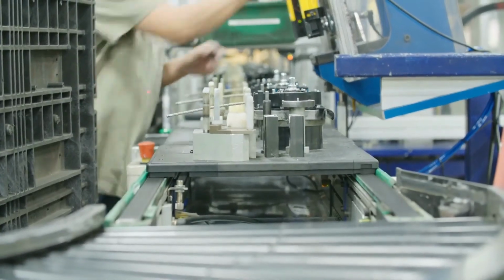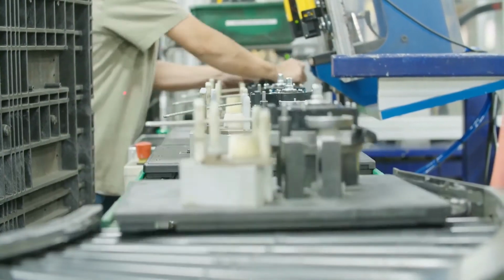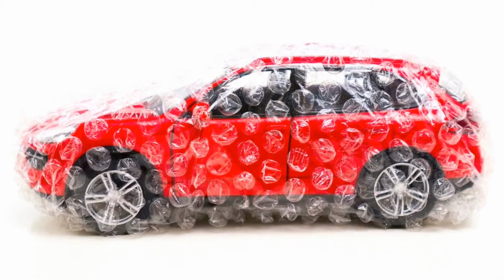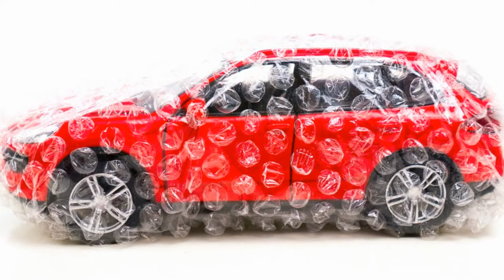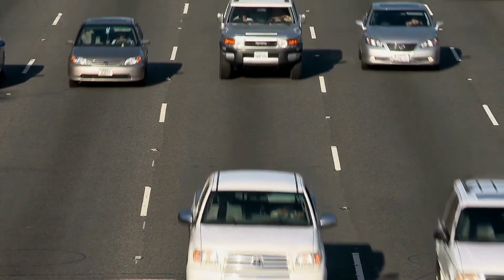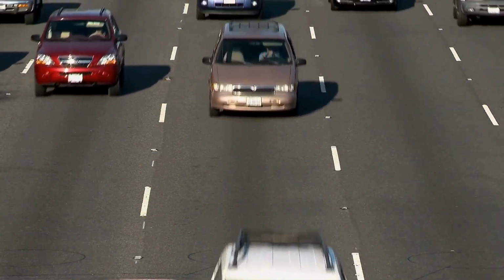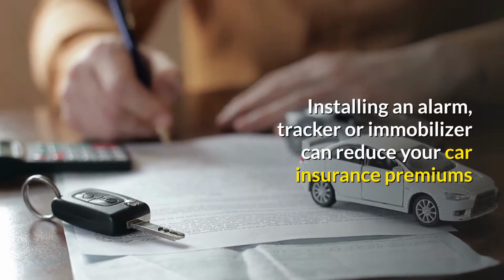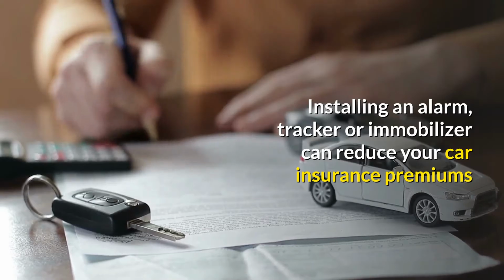8. Car modifications. Insurers not only consider boy racer cars as being modified. Even a small modification to your car, such as new alloys, can cause your premiums to rise. If you're going to make any changes to your car, always discuss them with your insurer first. On the flip side, any modification to your vehicle that increases its safety could save you money. Installing an alarm, tracker or immobilizer can reduce your car insurance premiums.